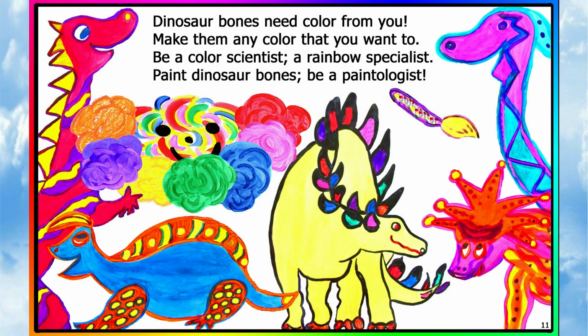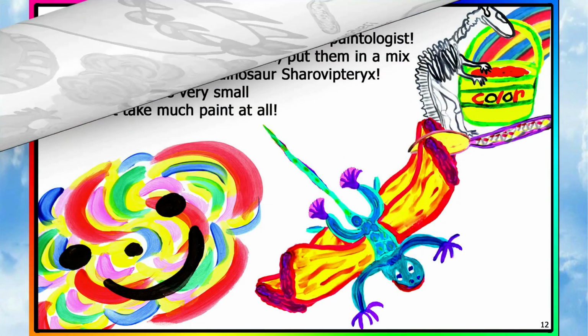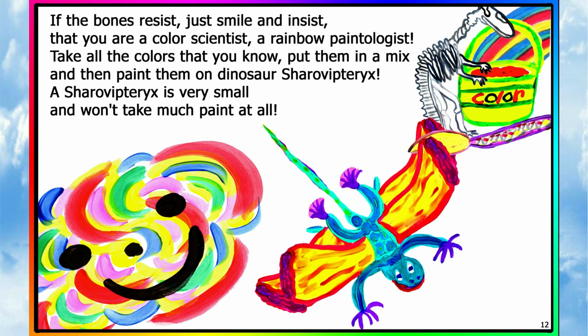Dinosaur bones need color from you. Make them any color that you want to. Be a color scientist, a rainbow specialist. Paint dinosaur bones. Be a paintologist. If the bones resist, just smile and insist that you are a color scientist, a rainbow paintologist.